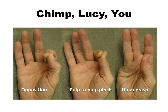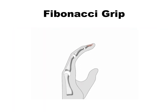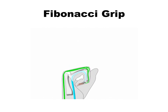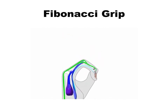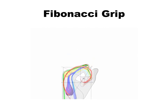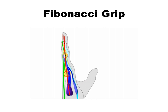Evolution in 3 pinch postures: opposition, pulp pinch, and ulnar grasp. It's really amazing how smoothly the anatomy works for grip, which is the sum of many things. The flexor tendons in their sheath, extensors, the intrinsic muscles, the retinacular ligaments to hold everything in place, and when you draw a line connecting the axis of rotation of each of the joints, you get a Fibonacci spiral. The amazing thing is the simplicity at the base of what seems so complicated.